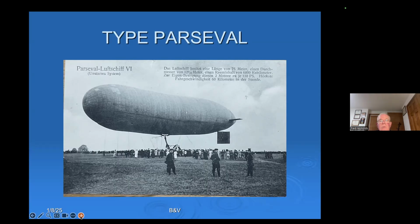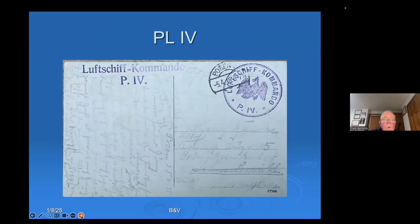This is the front demonstrating this ship. I don't see the date on here. This is probably pre-war. And then here's the other side, and it's from the airship commander. It's P for Parseval, number 4. And there's the Prussian Eagle, and it's an airship Commando, P Parseval, number 4.